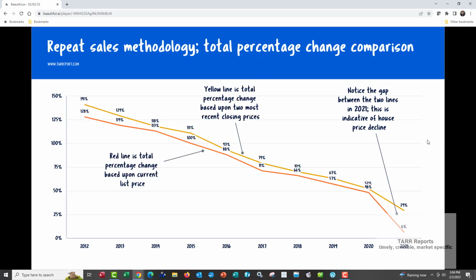All right, so now pay attention to these two lines, because what is important to me is what happens here at the end. So this red line is the total percentage change based upon current list price. The yellow line is the total percentage change based upon the two most recent closing prices. So notice the gap between the two lines in 2021. This is indicative of a house price decline. So we talked about the jaws of the alligator opening up, and here they are. It's amazing how they track along each other.